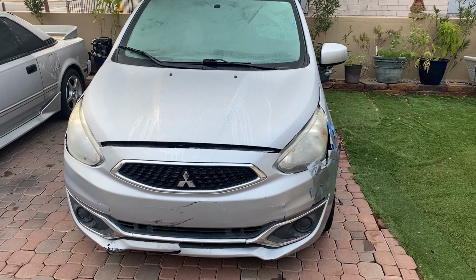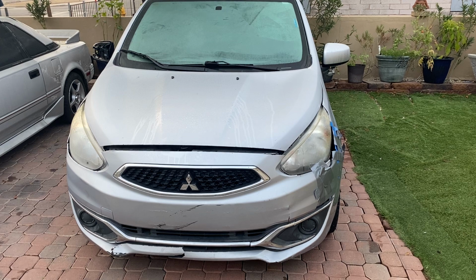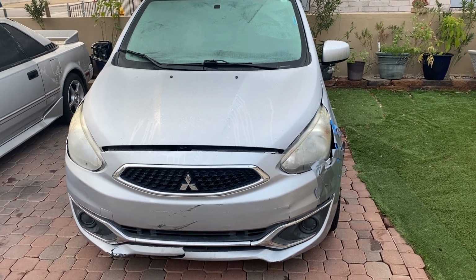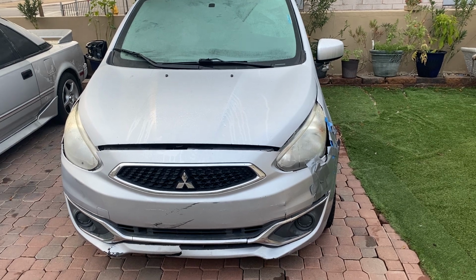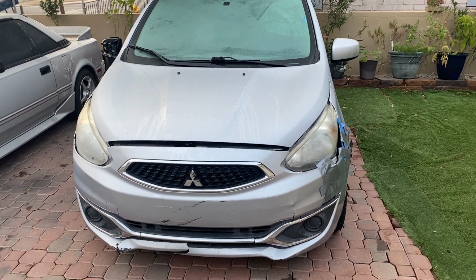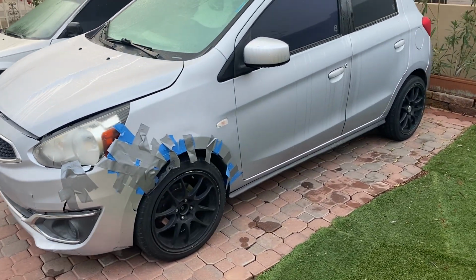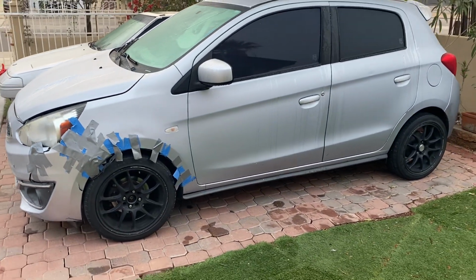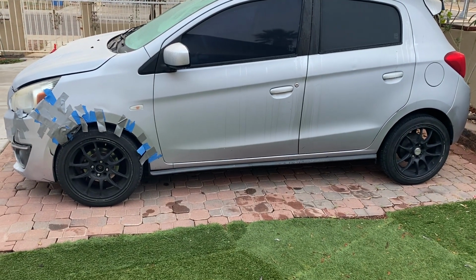I bought a 2017 Mitsubishi Mirage ES model. I was looking for a cheap beater car that I can run around in while saving the most in fuel, and I found it right here. I used to have a 2015 and I regret selling that one. And then I came across a good deal, so I had to have this one.